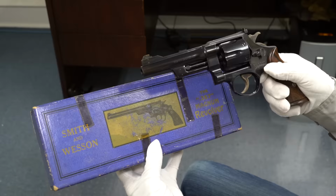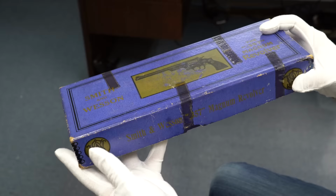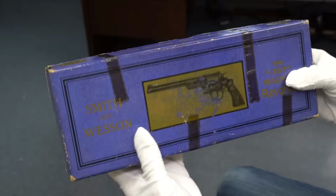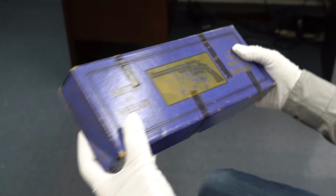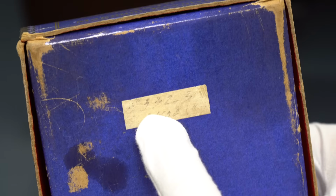It's probably important to mention that this also comes in the original box. Later they had like a gold color box, but this is an early blue box, again, 1937. Somebody put tape on it here. But still, the box is in great condition. And of course, it will be numbered to the gun. In fact, you can barely see it, but this is registered gun number 2800, and that's a separate serial number, which you actually can find on the frame as well. So both of those numbers are also found on the gun.